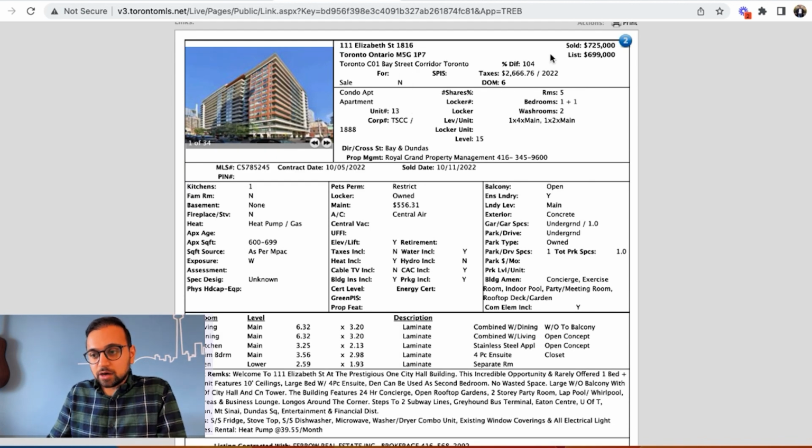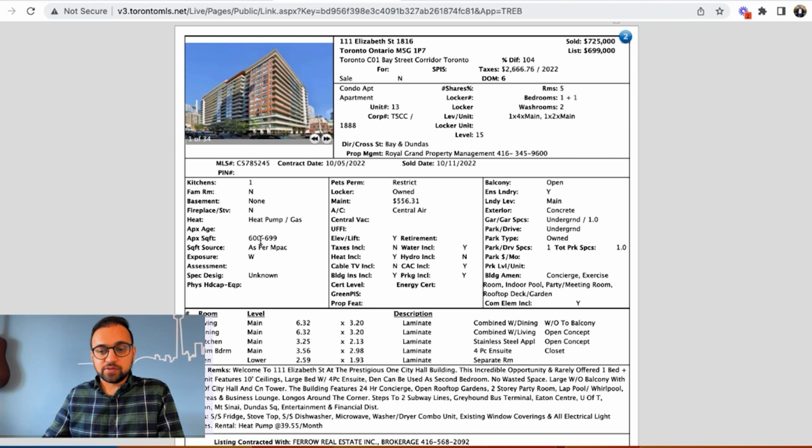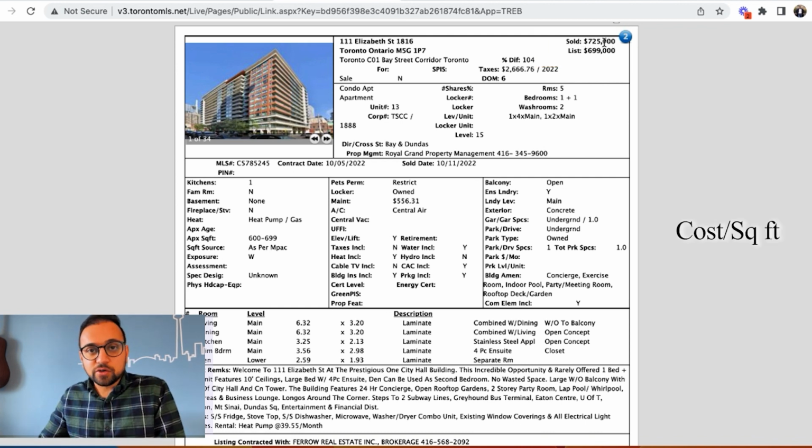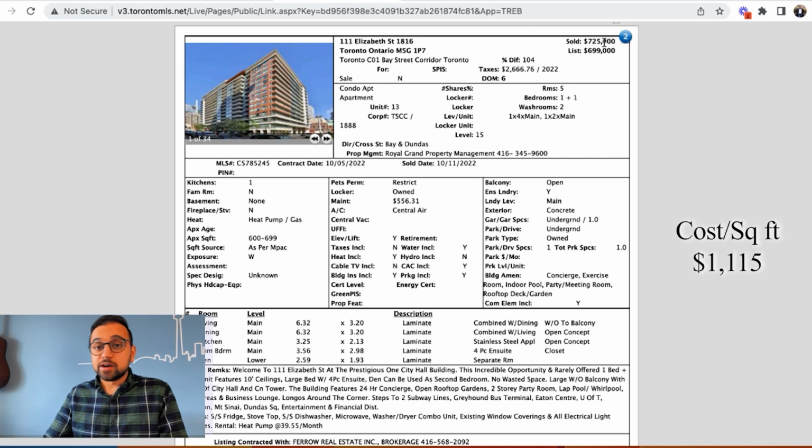This is a 1+1 with 2 washrooms. Square footage is 600 to 699. I don't have the exact square footage right now, sorry about that. So I'm going to take 650 as a median square footage. And if you calculate the price per square foot, it was sold for $725K. So the price per square foot comes down to $1,115.